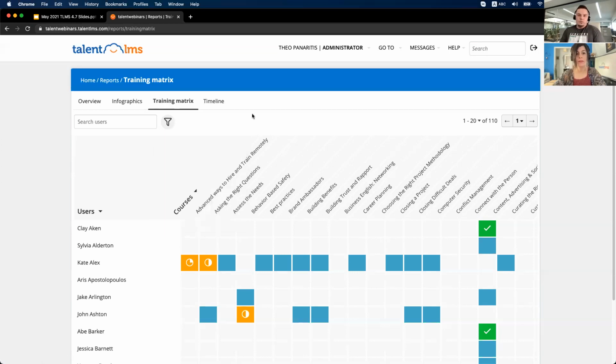So you might be wondering, especially those that have been working with reports in TalentLMS a lot of time, how can I export this report? And I can sense that this question is already something that people have asked in the section below. The answer is, we'll get there.